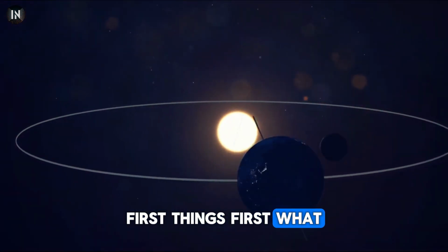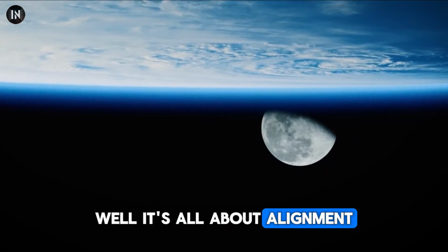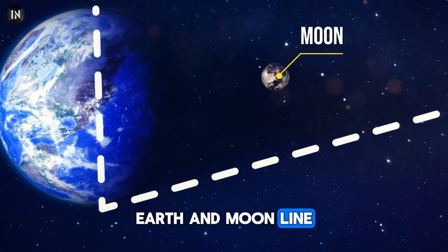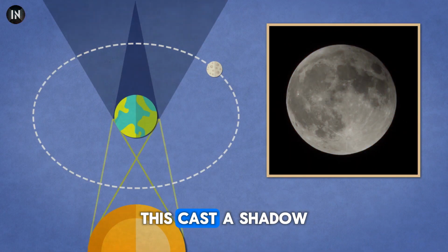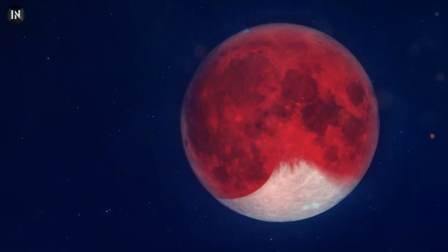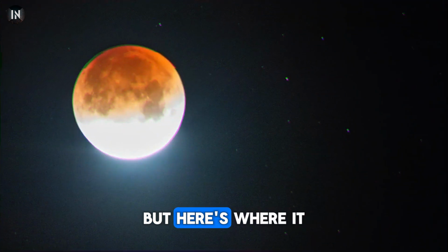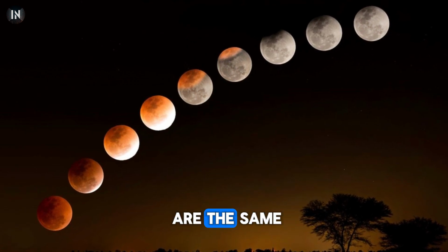First things first, what exactly is a lunar eclipse? Well, it's all about alignment. A lunar eclipse happens when the sun, Earth, and moon line up perfectly with the Earth right in the middle. This casts a shadow on the moon, turning it a deep, coppery red. That's why it's called a blood moon. But here's where it gets interesting. Not all lunar eclipses are the same.